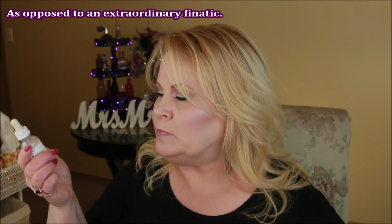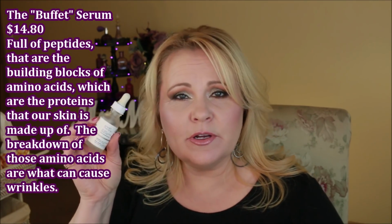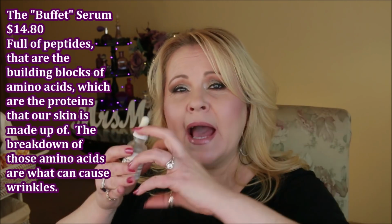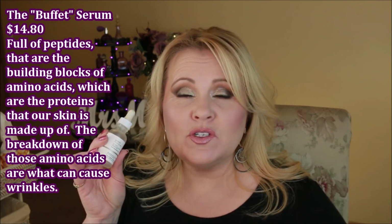And so let's just get The Ordinary products out of the way so you guys can know that I'm an Ordinary fanatic. Recently, this is the Buffet solution from The Ordinary. Now, the Buffet is a serum that has all different kinds of serums packed into this little bottle. So this is your one and done serum. I absolutely love this stuff.